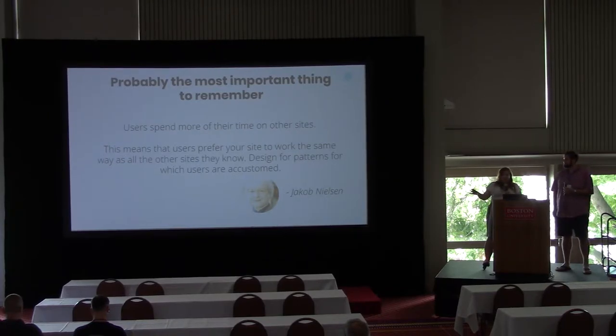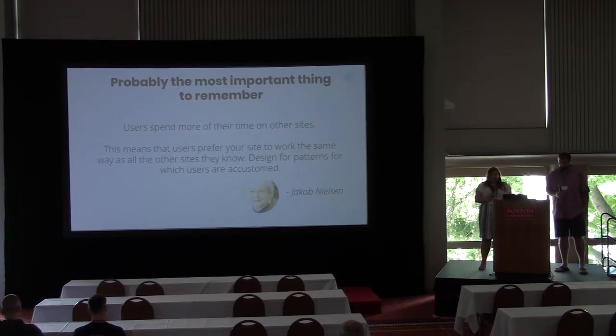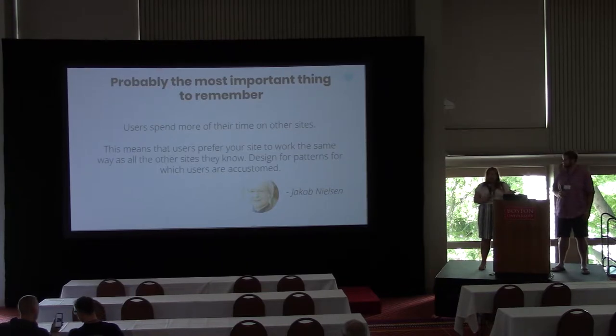presentation, we think you should take this, which is you want everything to work the same as it does for other places, which means because people don't spend most of their time in your application. They spend most of their time in other applications, on other websites, doing other things. So the more consistent you can be with their overall knowledge and experience, the better you're going to be. And this is called Jacob's Principle.